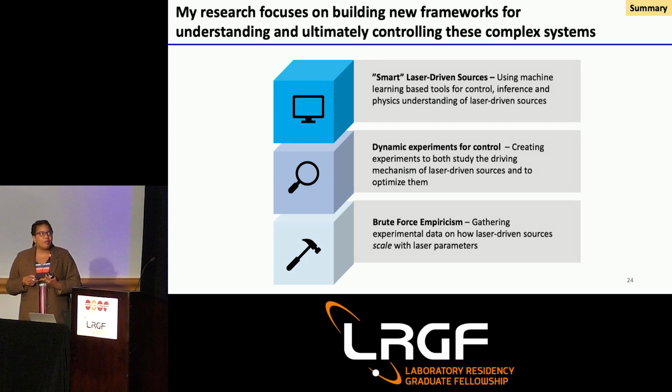And then I'll talk a little bit about the emerging technologies that our group is really focused on at Livermore, which are smart laser-driven sources or autonomous laser-driven sources, which use these high rep rate lasers and machine learning to produce these laser sources on the fly.